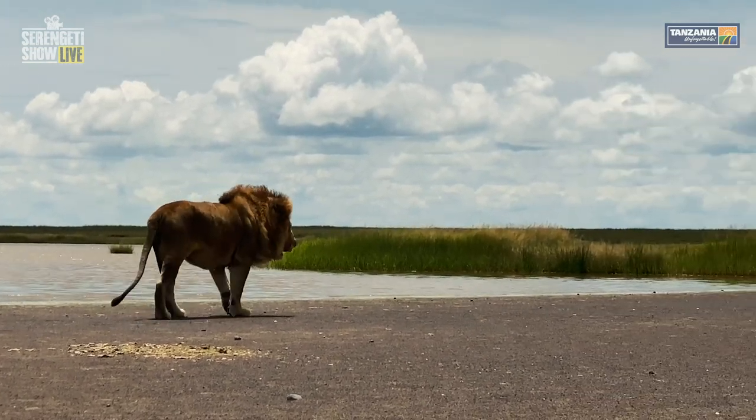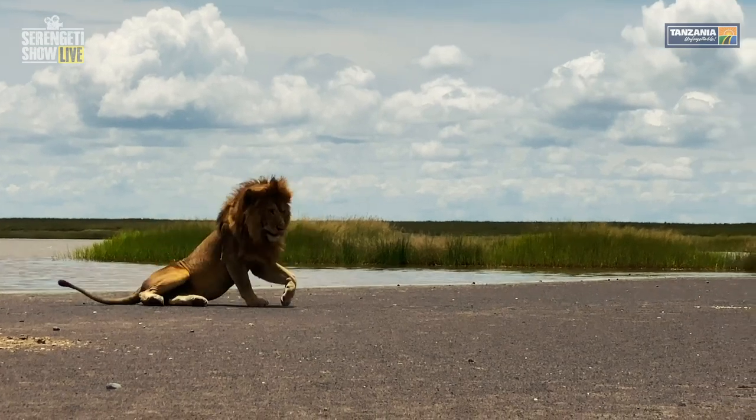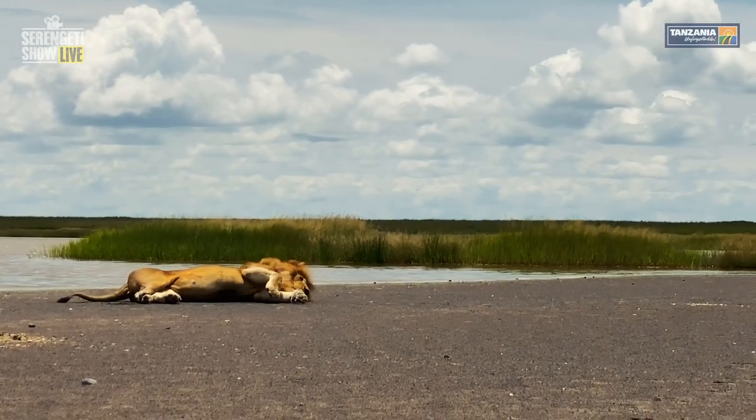Guys, what a beautiful lion. We're trying to head to the migration, and then we bumped into this dominant male, a fine specimen of a lion. So we're going to leave him. He's very relaxed, fast asleep, so we're going to head west and show you the great migration in a bit.